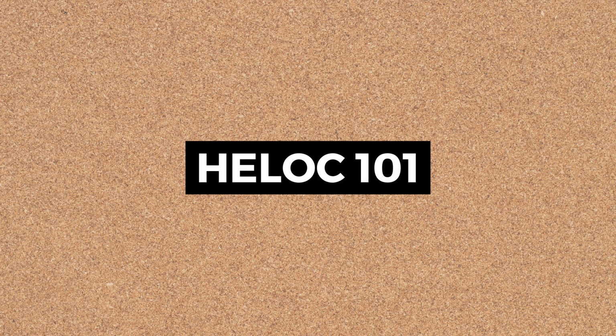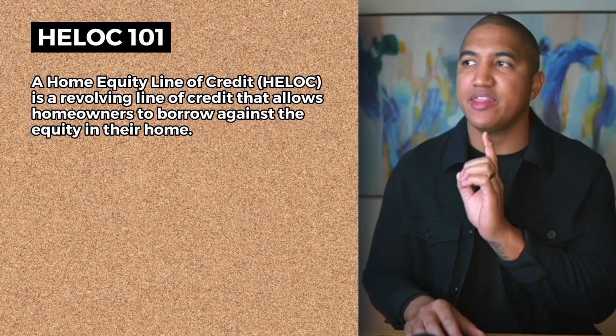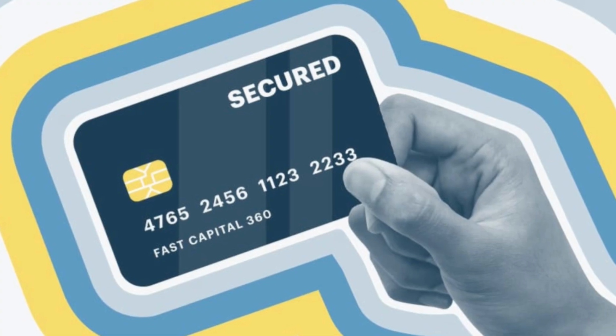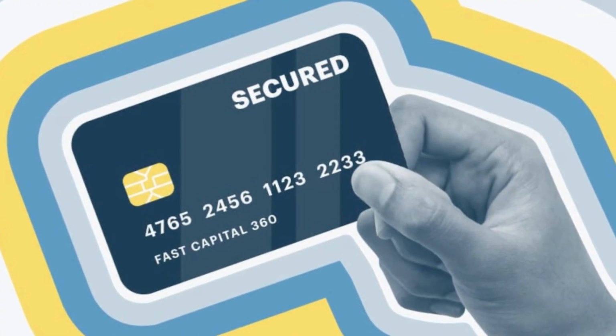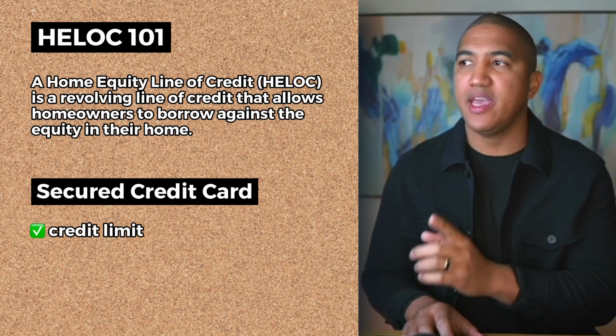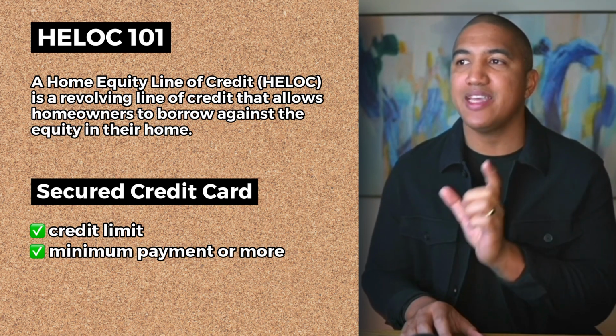Home Equity Lines of Credit 101. A home equity line of credit is a revolving line of credit that allows homeowners to borrow against their home equity. Think secured credit card if you're struggling to comprehend or categorize home equity lines of credit. Just like credit cards, you're given a credit limit and you could borrow up to that amount and pay the minimum payment or larger payments every single month.